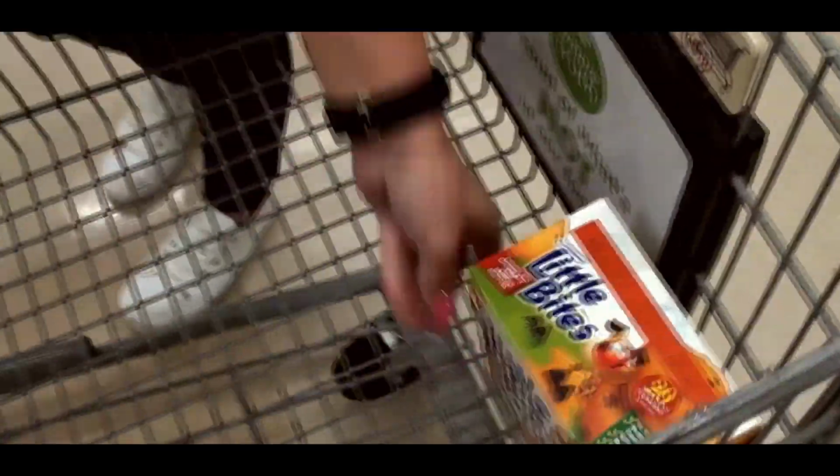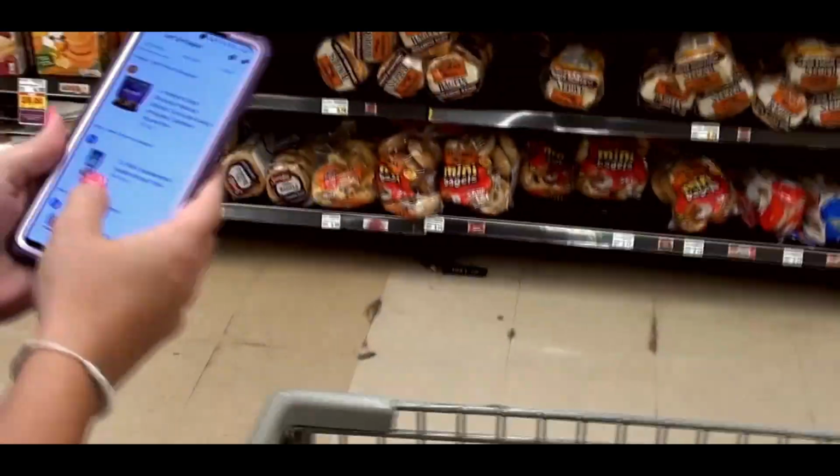Okay, and you put that in, that's B, so that's the bigger one, right? So we're going to put that in down here. Perfect. Okay, what's next? Silk milk.